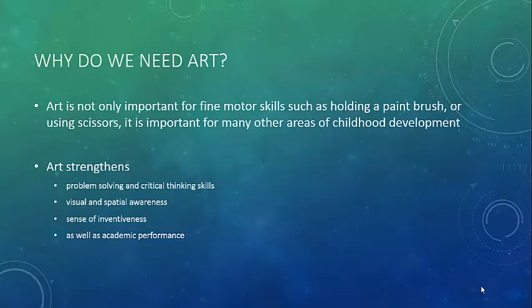How am I going to fit this together? How am I going to make this project work? Those are a lot of the things that I see kids asking me. How do I do this? But what if I do this? It really forces them to think beyond the pencil and paper.